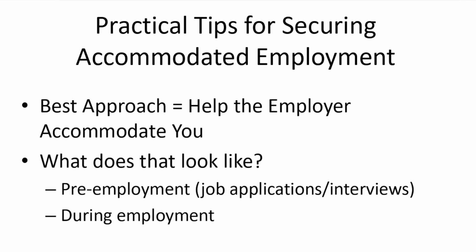And in my view, the best approach is to help the employer accommodate you. And so whenever I'm going into a difficult discussion, or I'm talking to clients who are going into a challenging situation, I always encourage them to take a positive approach and to try to help the employer get to where you want them to be.